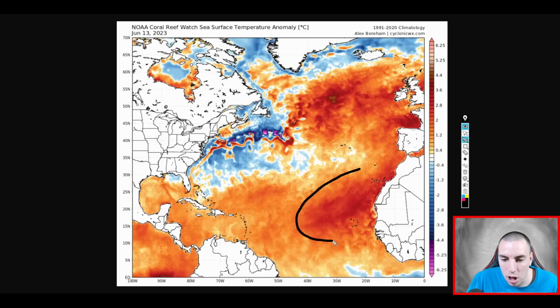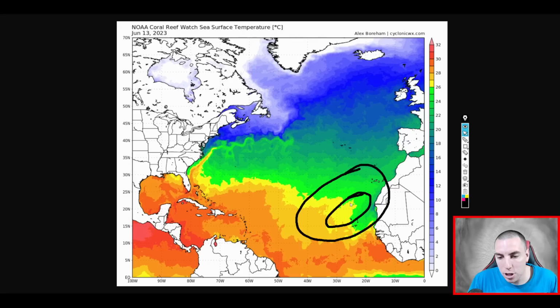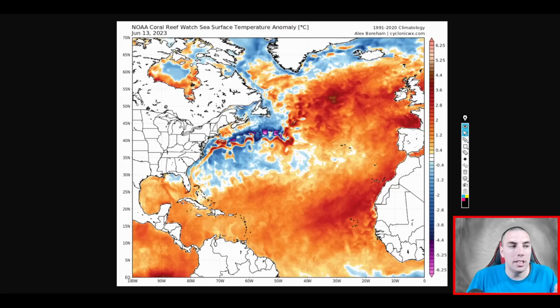And you can see the dark red colors here. I mean, that is 2.5 plus above normal. In fact, some of the departures in here, I looked up on some other charts, 4 Celsius above normal. I mean, 4 degrees Celsius above normal. So if we go back to the other image here, that's 26 Celsius. That's about 80 degrees, right? Temperatures this time of the year should be in the low to mid 70s in that portion of the Atlantic. So you're already running 5 to 10 degrees Fahrenheit ahead of the typical normal for this time of the year.